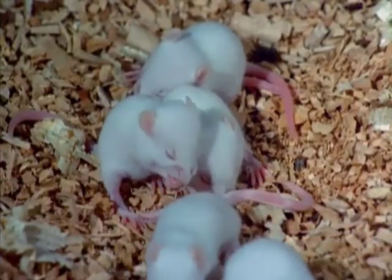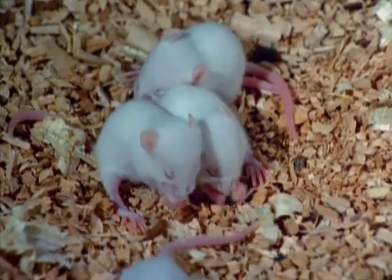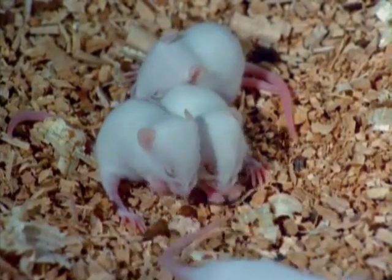Owing to the mechanical strength provided by the developing skeletal system, the baby mice are soon able to actively move about their environment. In addition to the needed nutrients, the blood also transports various hormones required for proper bone metabolism.